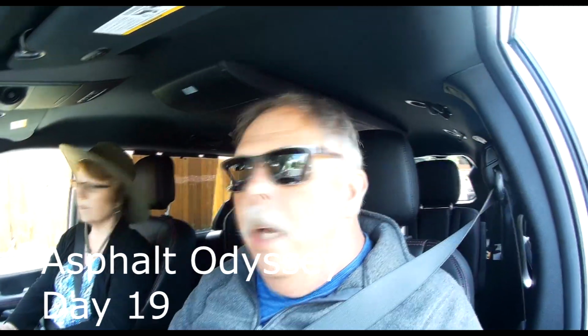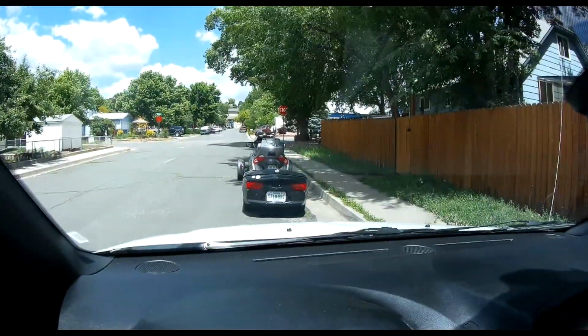Hey guys, good morning. If you look carefully, you'll notice we're not on the Spyder. We're in a minivan. Yeah, a minivan. So what's wrong with the Spyder? Nothing. It's right there. It's parked on the street.